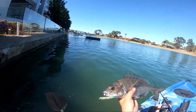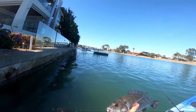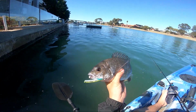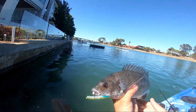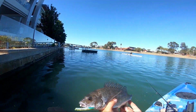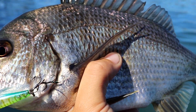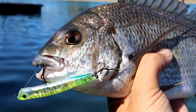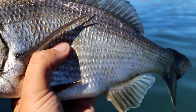And there he is. Look at that for a chunky bream. Right beside that wall there, along that pontoon. Absolutely smashed it. What a beautiful fish. Good 35, I dare say. There's that chunky little fish there. He would have come back maybe a good 7 or 8 times, and big swells at that. Beautiful fish.